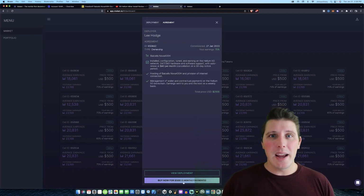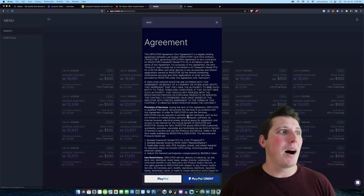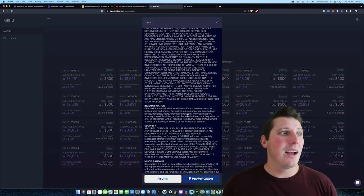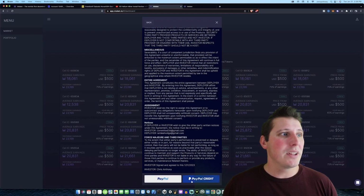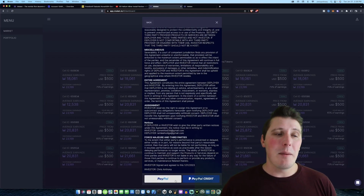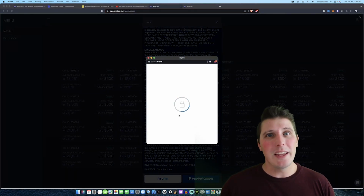So as soon as you pick out the radio that you want, you simply click buy now. You're going to read through the agreement, and as soon as you're ready to go, you simply click which way you would like to do. Now, Moken uses PayPal right now. They might come out with different payment methods in the future, but this makes it extremely easy to do.